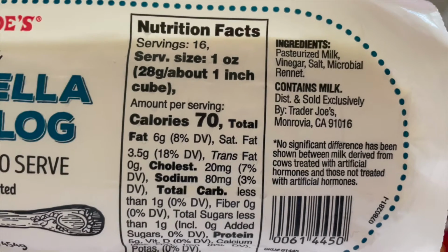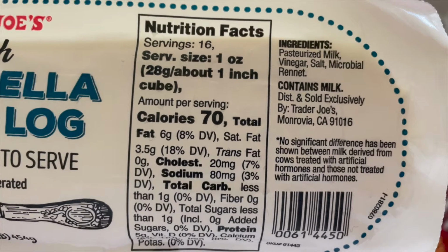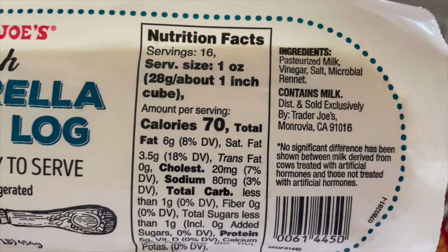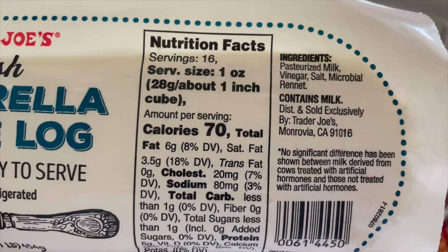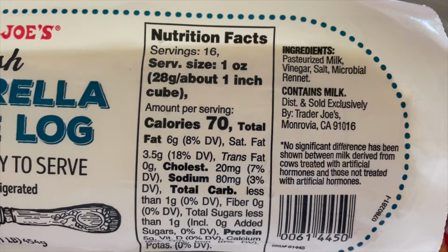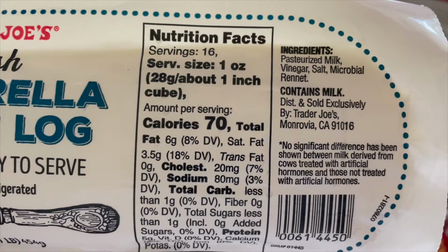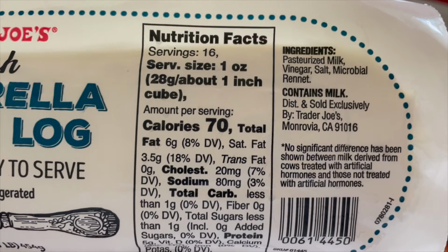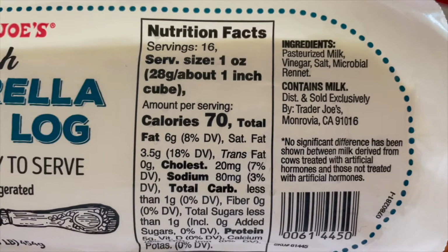When comparing Trader Joe's to the Bel Gioioso, you'll notice that the nutrition profile is much more similar to that than to the Kirkland cheese. Also, the Trader Joe's cheese uses rennet and also uses vinegar. Those two ingredients are important to the process of making the cheese. The vinegar, interestingly enough, is similar to the citric acid, which is used in the Kirkland cheese. Rennet is an enzyme-based material that is used for coagulating the cheese.